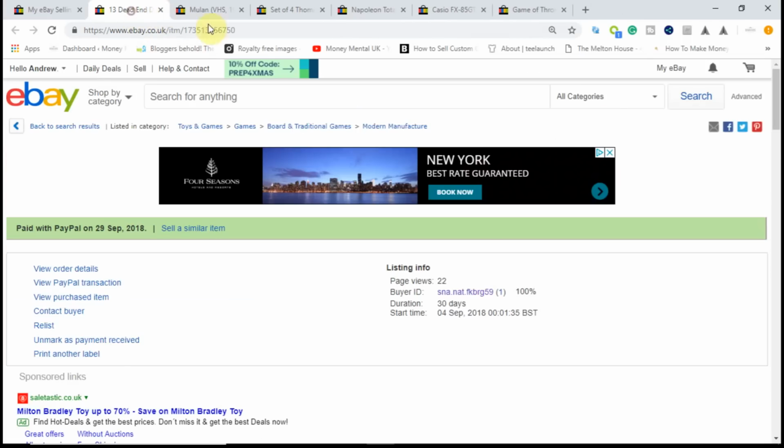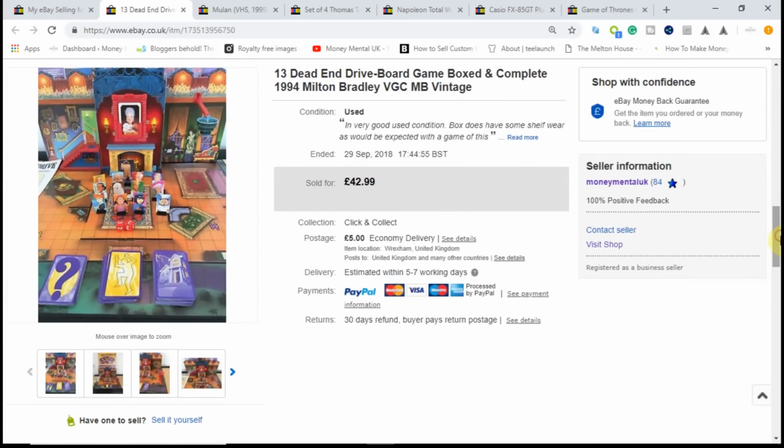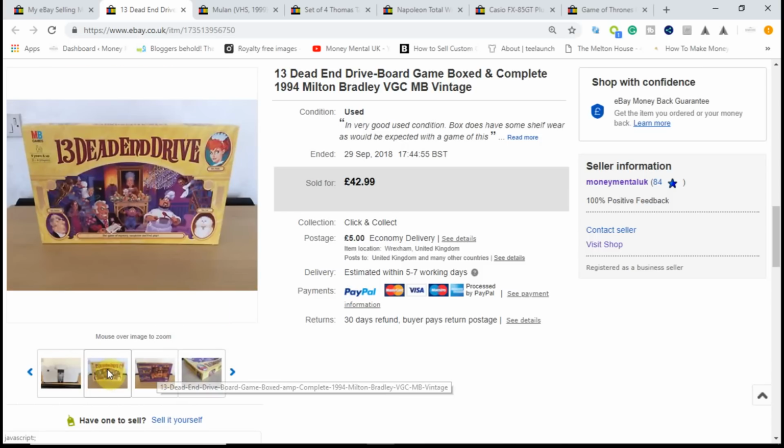Okay, next item. This is a sale I'm really pleased with. Probably I would say the sale of the week, so to speak. This was a board game called 13 Dead End Drive. Just going to see if I've got a picture of the actual case of it. There it is.